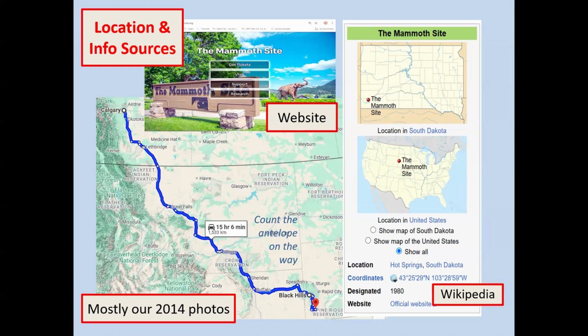It is a foundation. It's about 1,500 kilometers southeast of Calgary, and you go through the Black Hills to get there. You can see where Hitchcock got shot in the back, in Deadwood. And you end up in a place called Hot Springs.